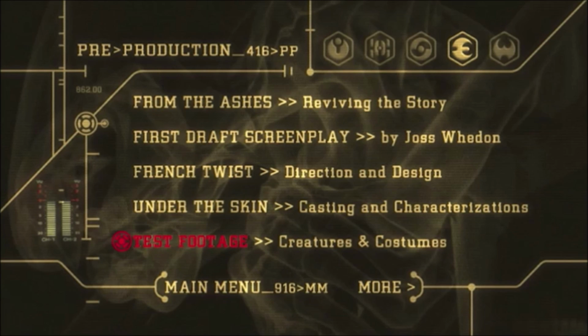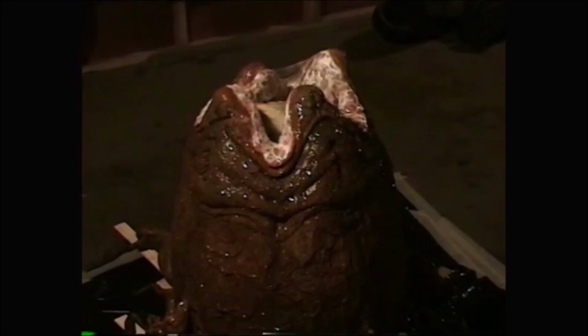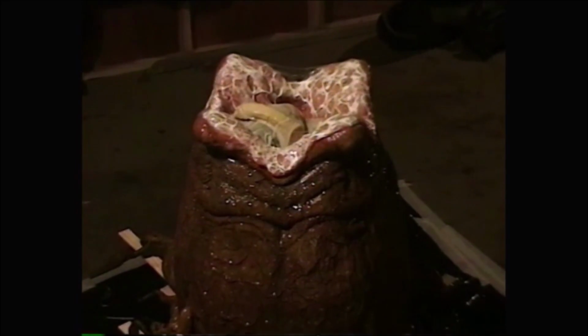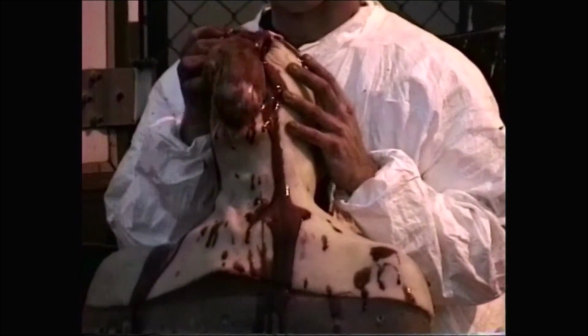Test footage, creatures and costumes. Creature test footage shot at Amalgamated Dynamics. This includes various tests with different stages of the alien life cycle in addition to tests for some of the more extreme human kills in the film. This comes with optional commentary by Alec Gillis. And a series of hair, makeup, costume, and movement tests with actress Sigourney Weaver for her role as Ripley Clone 8.